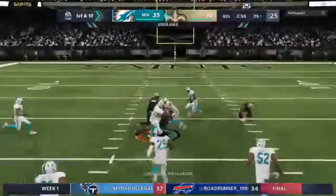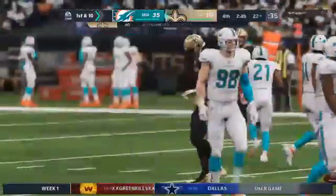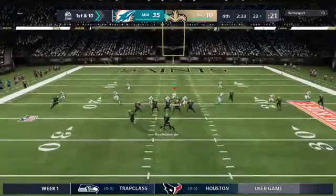Now a dump off here, complete. And brought down, but not before they're inside the 25. 17 yards on the catch and run. It's a first down. Back-to-back good plays have them on the move on first down.